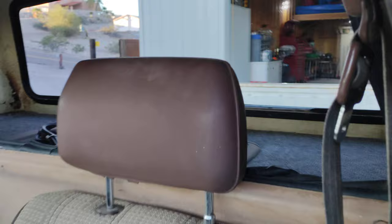This truck does have air conditioning. All the parts and pieces are there. It does not work. The belt is still on it. Sorry, I wasn't watching that. But you can hit the button. It doesn't turn on. I imagine it's probably an R12 system. So do with it what you will.